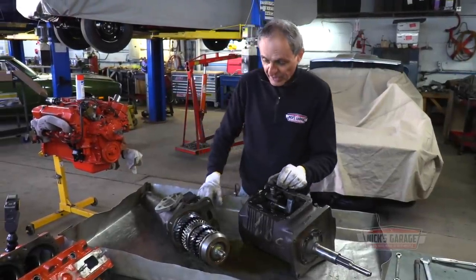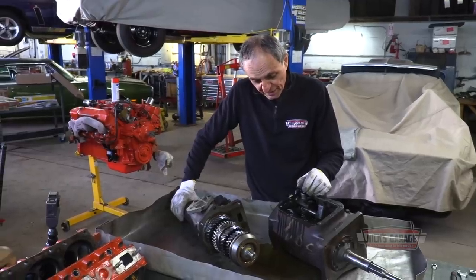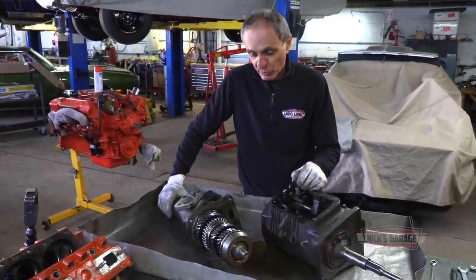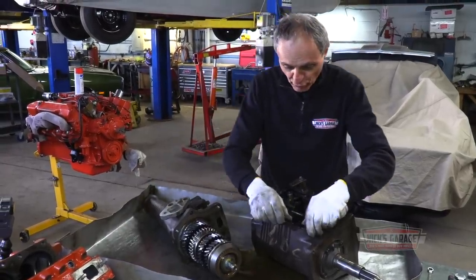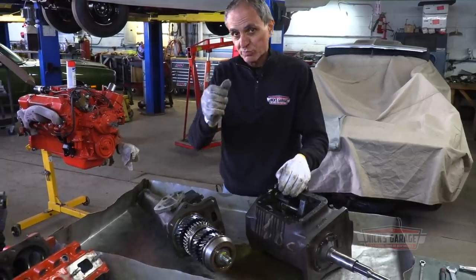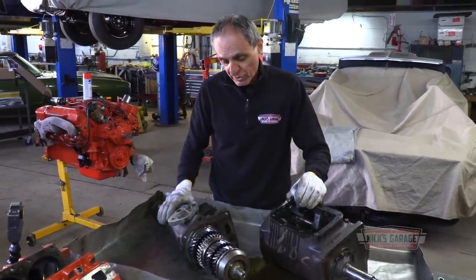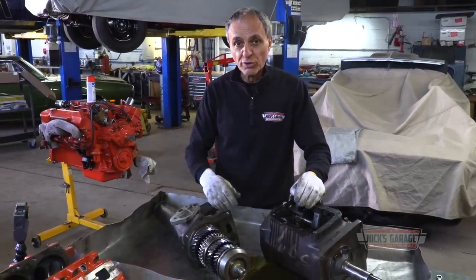Anyways, there's no way to tell how long ago this transmission was built. There are no dates on it or anything like that. But you can tell by the gaskets, they feel dry. I'm going to take it apart and look at the seals. Just by touching the seals, you know if they're soft, that's not too long ago. But if they're hard as a solid, then you know they're finished.